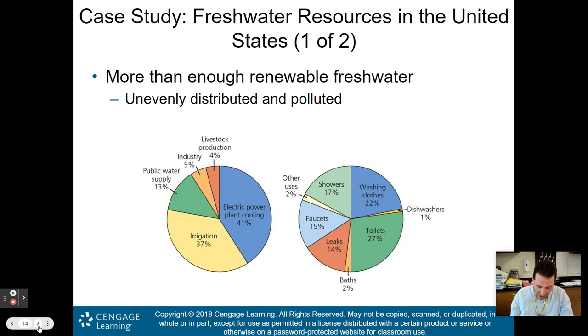So what we're looking at on the right is the primary use of water in the U.S. Again, electric power plant cooling, 41% of the water is used for that, 37% irrigation, livestock 4, industry 5, there's your public water 13%. Okay, this is in the U.S.